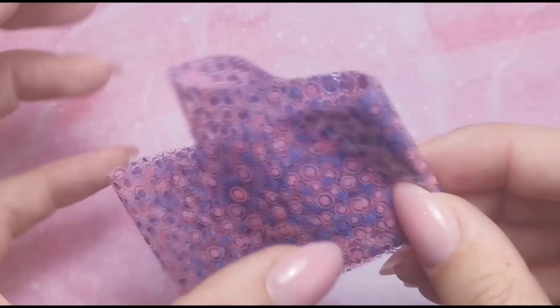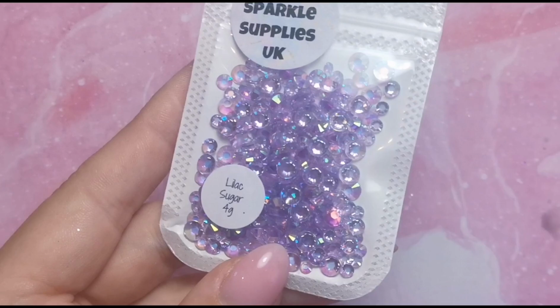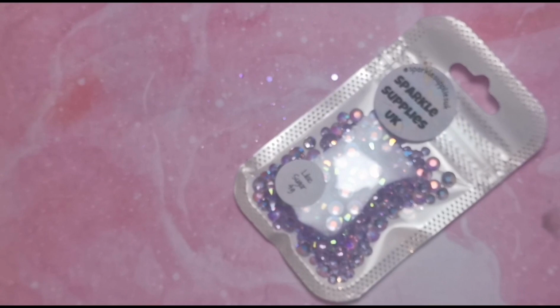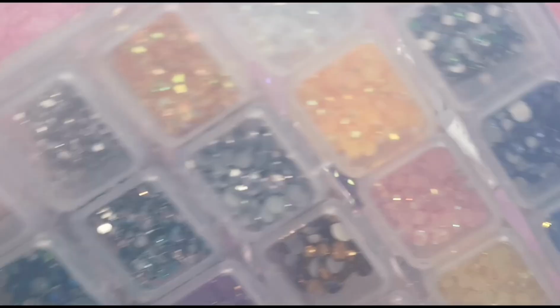So we've got that beautiful foil with pastel pink and purple circles on it. And then we've got, which would match with them perfectly, these lilac sugar crystals, which, as you all know, in these videos, I do always pop the crystals where they're meant to be. So I've got this one here.